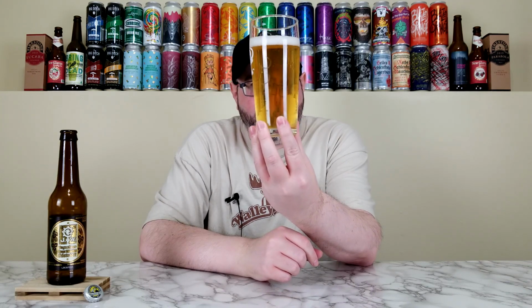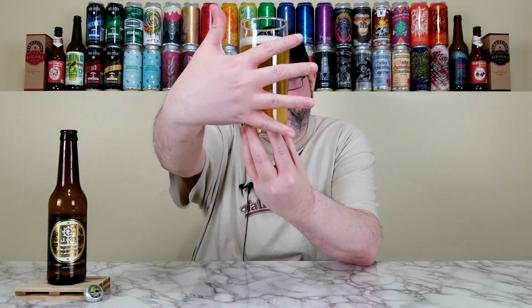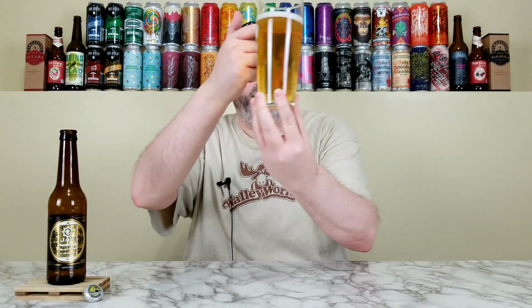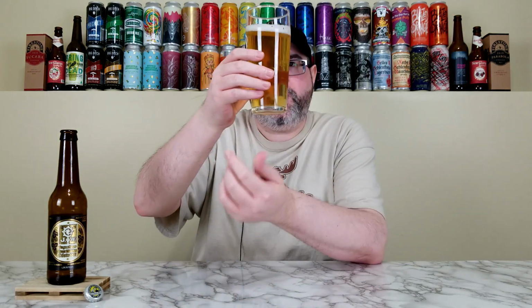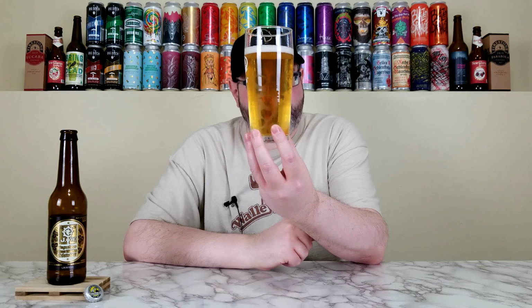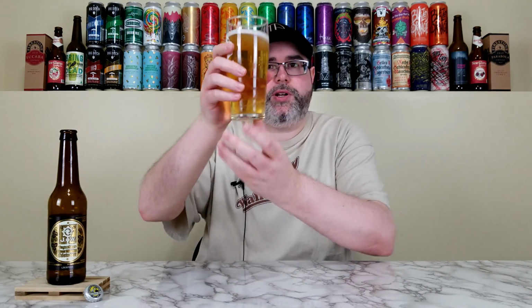Anyway, that looks nice. It has that yellow golden color, great clarity through it. You can see my hand, it's a lager, should look like this. Hold it up to the light. Yeah, so it has almost a finger of a bright white, creamy looking head, decent carbonation, but I would say without question, that looks like a very nice German lager.